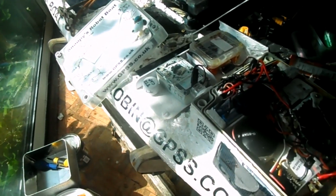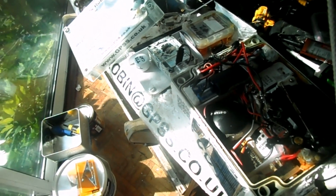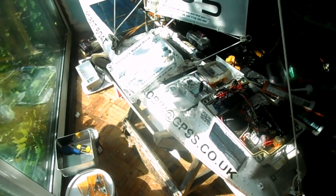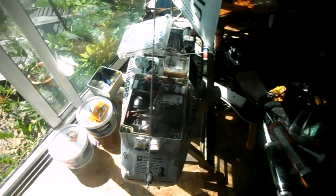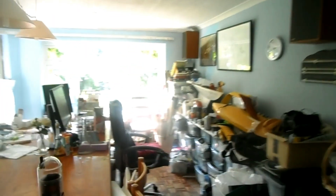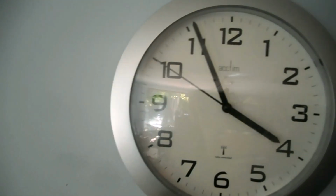GPS time 14:55, 22 seconds. Target Alpha, 11 kilometers, at 349 degrees. GPS course 158, speed 0.1 knots, left 169. It said the time was 14:55. That would be GMT, Greenwich Mean Time, which is 15:55. Just coming up past that now.